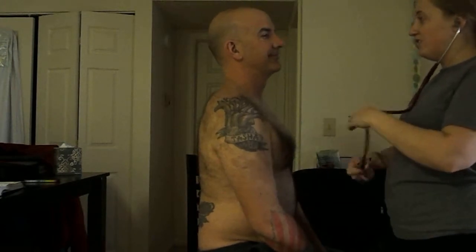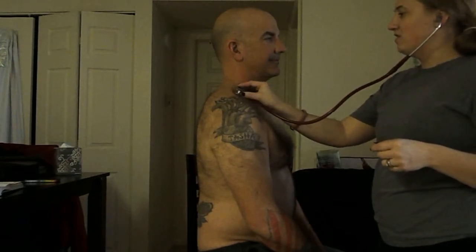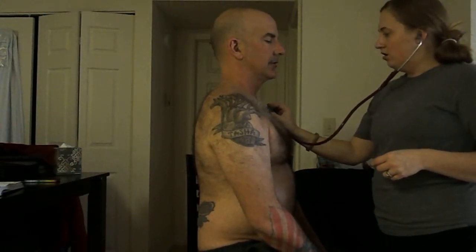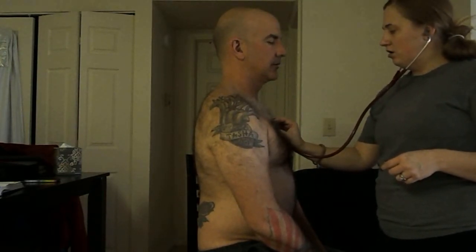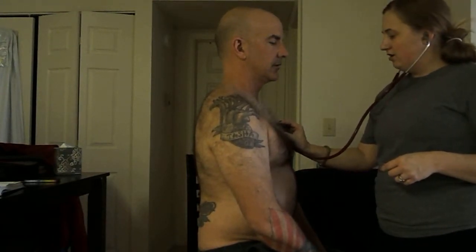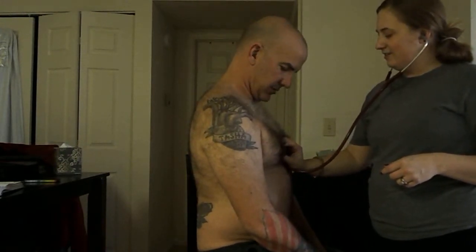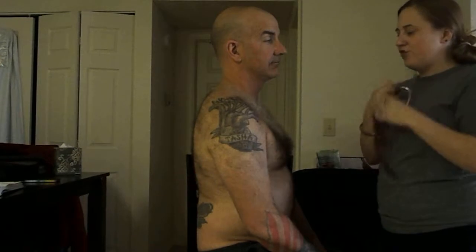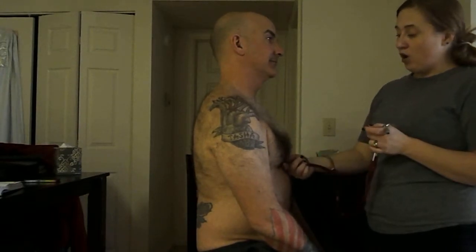Perfect. I'm going to do the same with the front. If you have enough breath, if not, just let me know. Hold up a hand or something since I have my ears in. Big breaths in and out. We know that with men with hairy chests, you need to push harder to eliminate the rubbing underneath the stethoscope from their hair, or getting it wet beforehand can help as well.